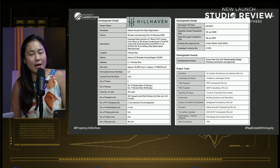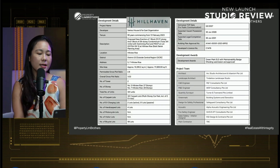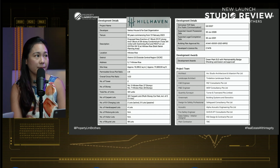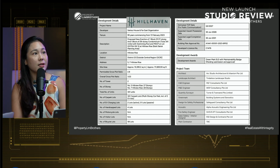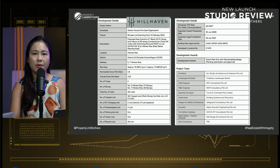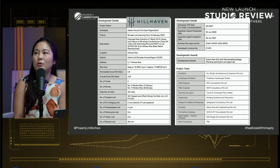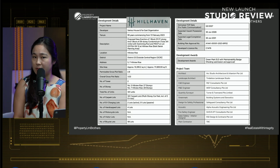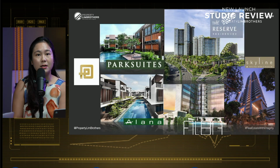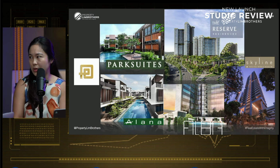So these two developers bought this land from GLS. And they created this new development that is a fair volume kind of development, about 341 units. If you guys are familiar with the Hillview area, this area usually has more freehold projects. So I think this is a good new entrant coming into this area and bringing some life to the area. If you look at the developers and what they have done so far, Far East Organization is also selling Reserve Residences. That is also very near Hillhaven, in the Jalan Anak Bukit area.